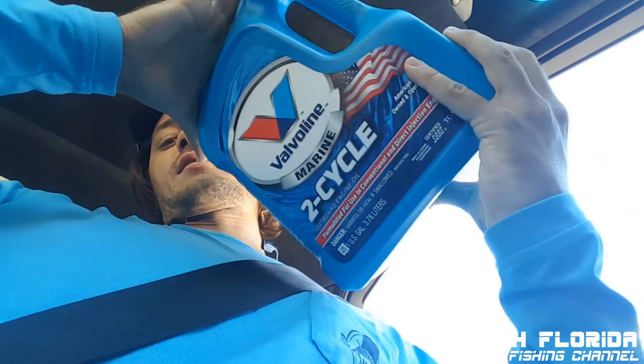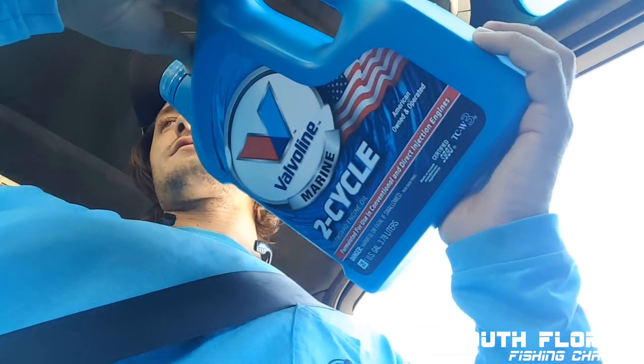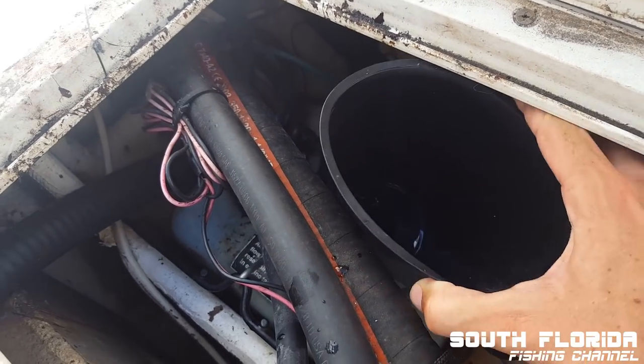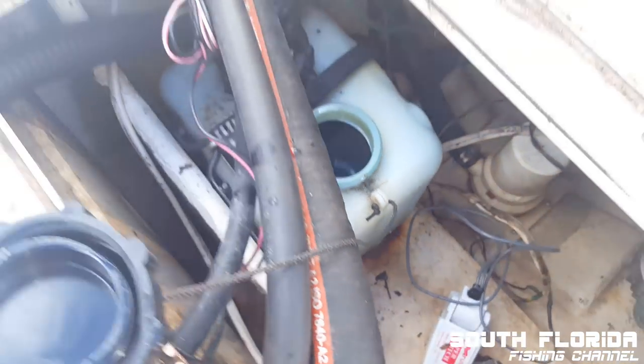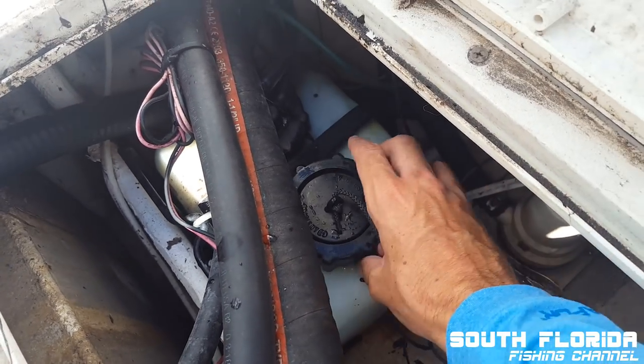Picked up some of this two-stroke oil. I'll use one of those whole, how much is in one of these? 1 gallon. Pretty much every time I take the boat out, if you know where I can get oil cheaper than $25 per gallon, please let me know. Well, I just poured a whole gallon of oil into my little oil thing here. It was like halfway full. Now it's fully full, so I got enough oil for at least 3 or 4 decent trips.